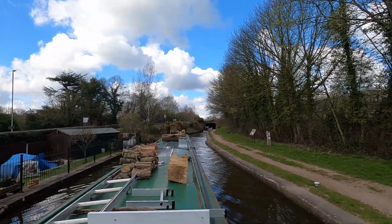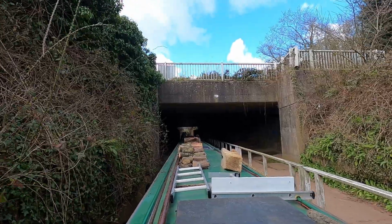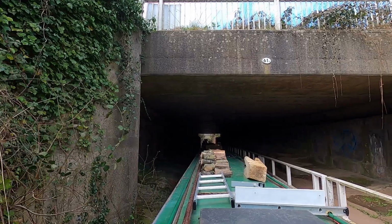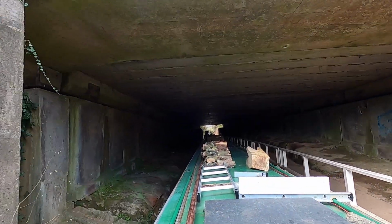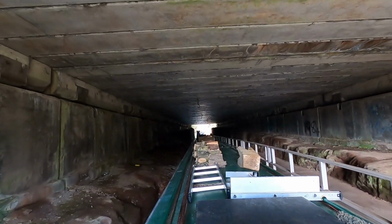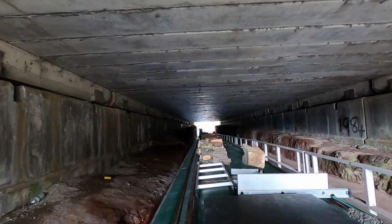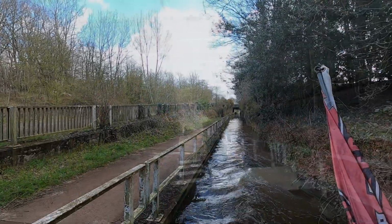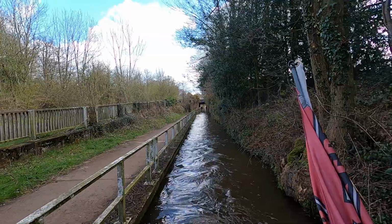So here we go. I have put this in a video before. This was once a tunnel up through here, that's why it's so narrow. Now it's like a big bridge. Yeah, it was a tunnel and it collapsed, I believe. And now we've just got a very narrow cutting. So that's the narrow section done. Time to get onto Rugeley.